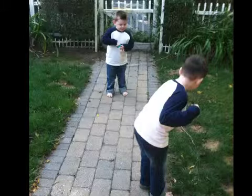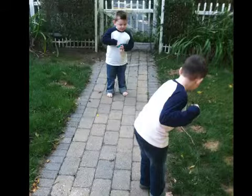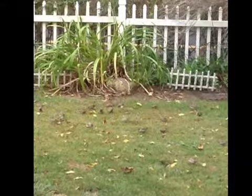We learned that sparrows like to eat off the ground, so we scattered some seed in the front yard to see if they would come. And they did! Lots and lots of sparrows.